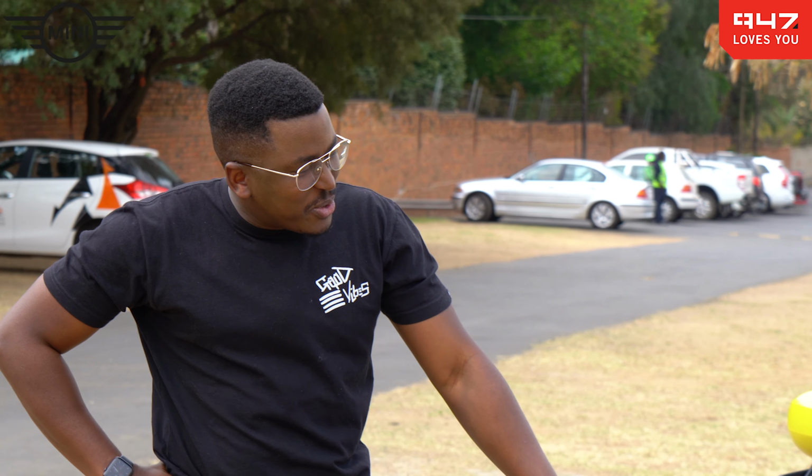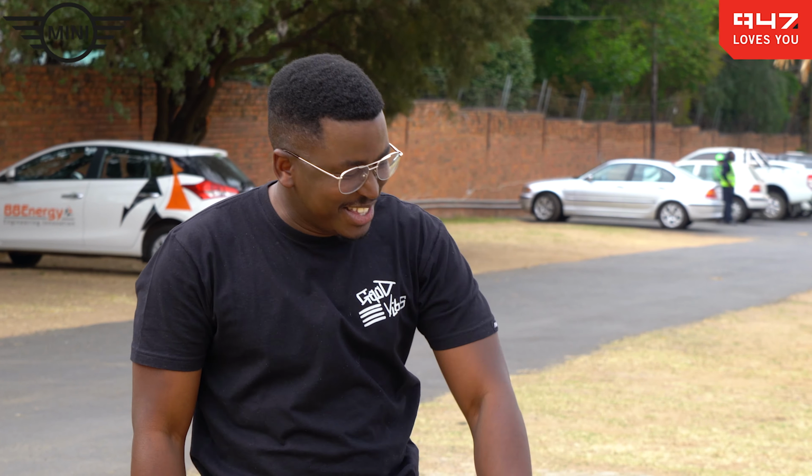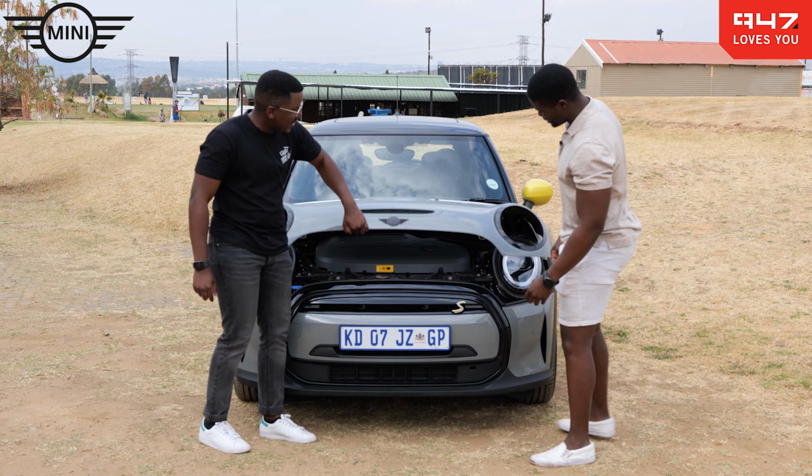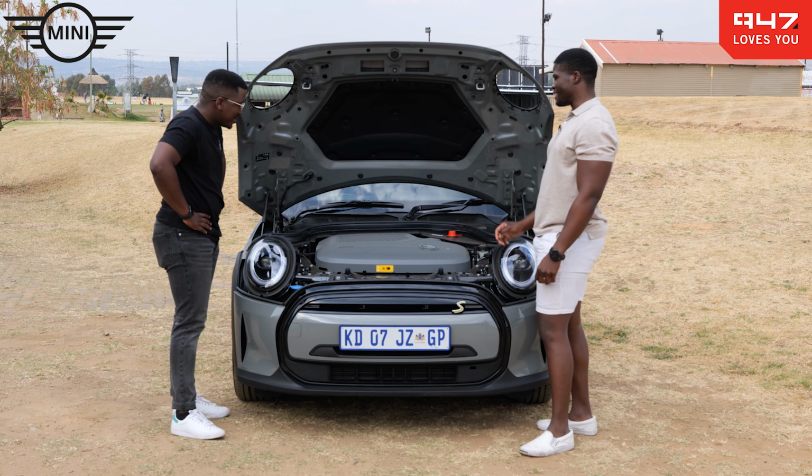All right, the moment of truth. What we've been waiting for, to see what's actually underneath here. Let's pop the hood. Do you think it's going to be different to all the other Minis? 100%. Because the one thing about John Cooper, he works. That man was working, he's a grafter. That's why it's John Cooper Works. It's his SA version. Okay, but here's the thing.